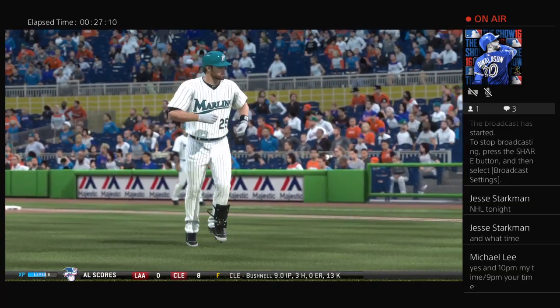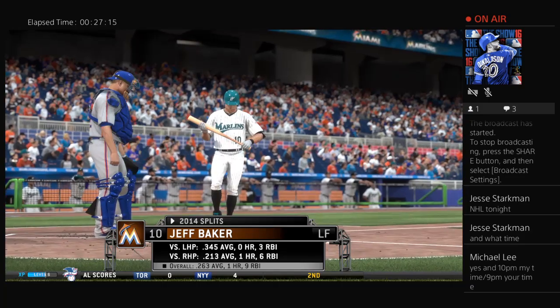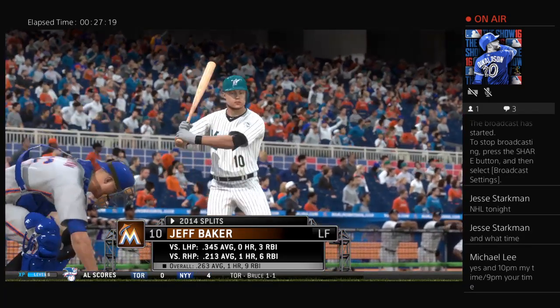Batting 7th, left fielder, Jeff Baker. Jeff Baker will come forward now. Back in the lineup here after getting yesterday afternoon off.